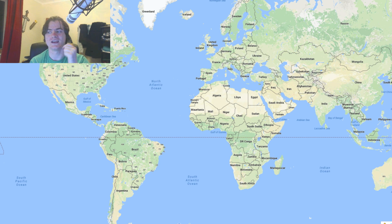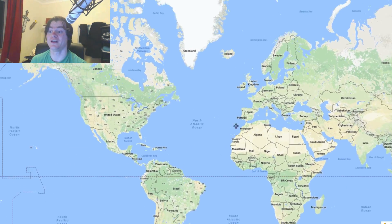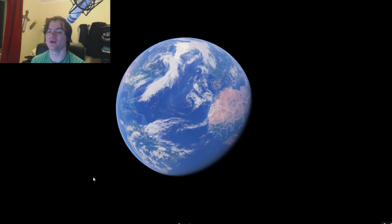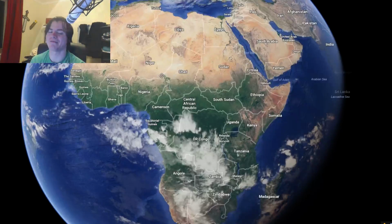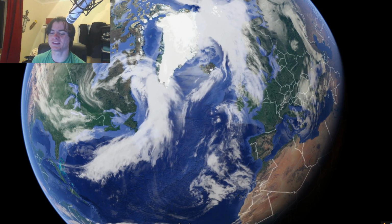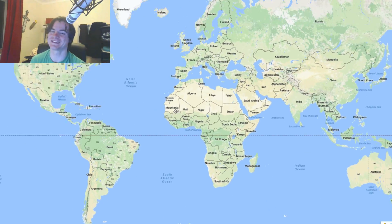So let's start with the first mistake, which I don't really think is a mistake, because although it is technically a bit misleading, the Mercator Projection, which is what you're seeing right now, this Google Maps view, is technically not a good scale of the Earth. It's just the best one we have, because the actual Earth, if you look at a globe, looks like this. So as you can see, Africa is actually this size, and Greenland is actually this size, as opposed to the other way around, where Greenland looks like it's basically the same size as Africa.